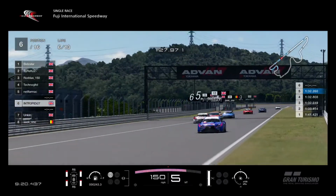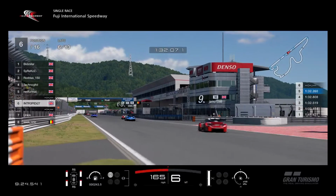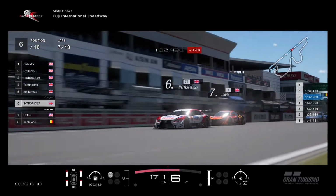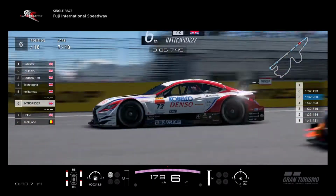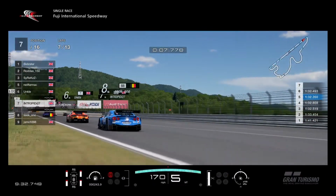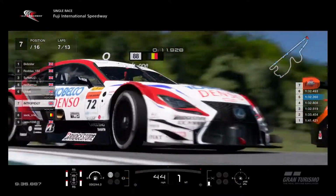He's not in the draft of Neil Farmack, which I would actually try and be in if I was him. I know he's trying to think about defending, but I'd be in the draft up until the defence point. But Uncle's going to try and go for a move here. Intrepid defends hard. Uncle goes to the outside in the Honda, breaking into the corner. Seat 1 on the back of these boys, ready to pick up any pieces left by these guys.